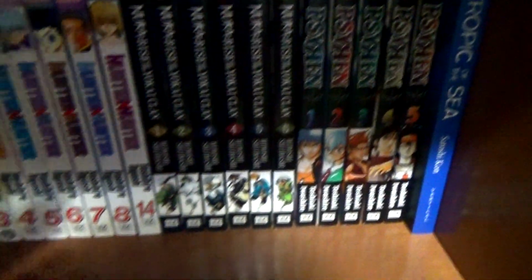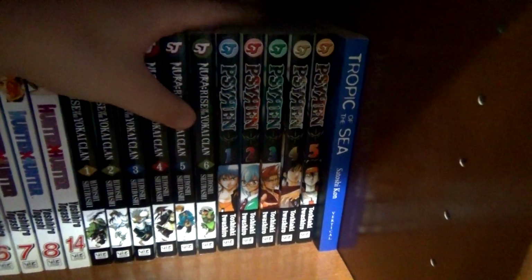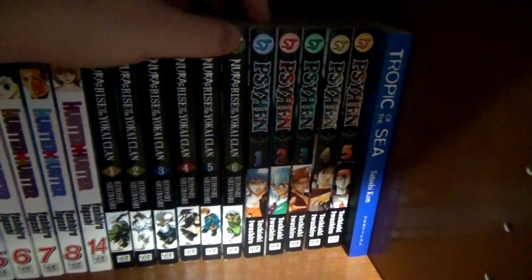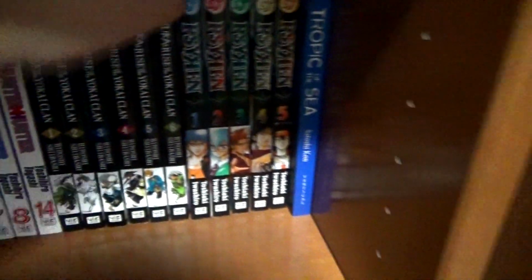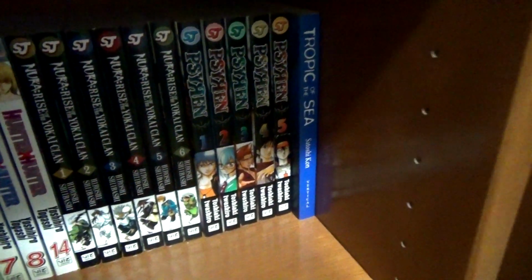And then just here we have Naruto Rise of the Yokai Clan, Siren, and Siren obviously has been finished for a while, so that's definitely a series that I'm looking to buy soon to read through. And then kind of a random short story, Tropic of the Sea. Haven't read it yet. Don't know when I will, but I am happy to have it for the collection.